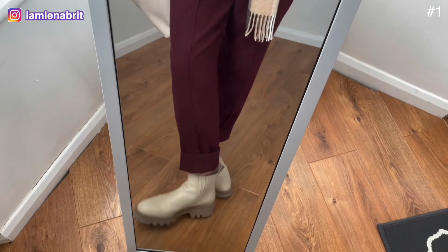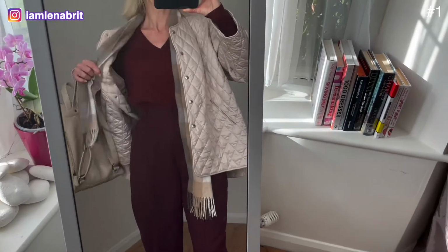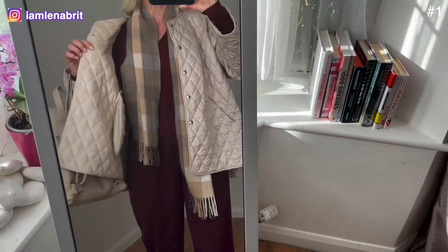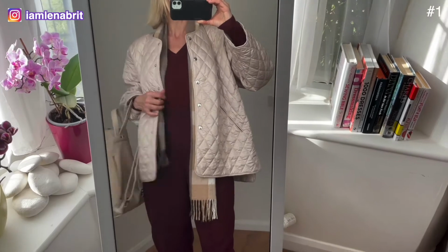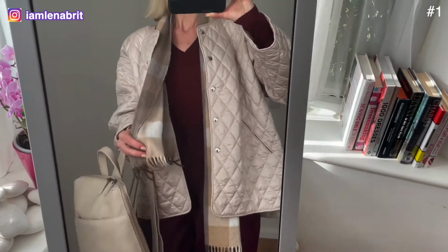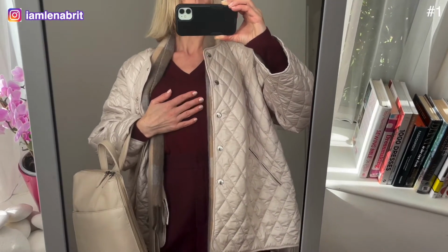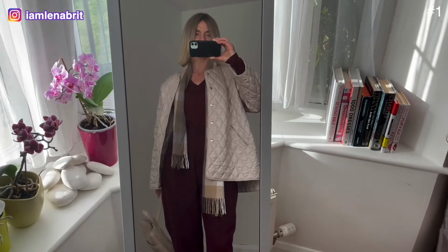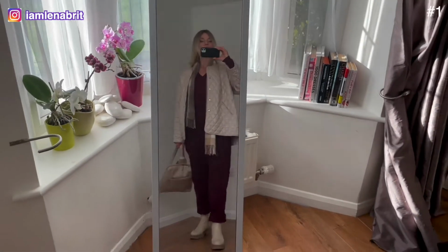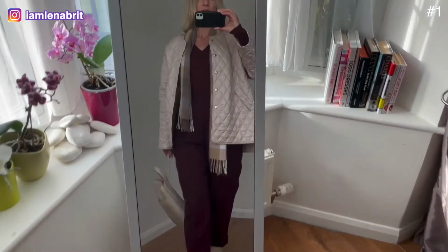Beautiful Massimo Dutti Chelsea boots, my quilted double side coat that I made a few weeks ago, cashmere scarf, and Uniqlo jumper from merino wool, and beige backpack from Amazon. This is my outfit for today, and I think it looks really beautiful.